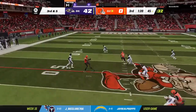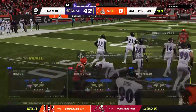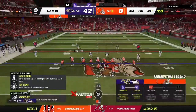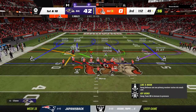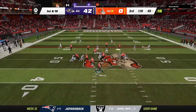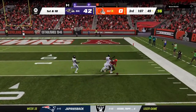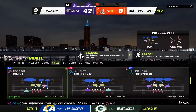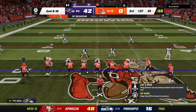To throw, it's Murray. And he's got a man, Calvin Ridley. And he is going to have the Browns first down by about a yard as they find a way to convert there on third down and 5. Play action. Now it's Murray. And this is incomplete. Oh, he looked like he had a pretty good line on that one. That would have been a big play, but he could not pull it in.